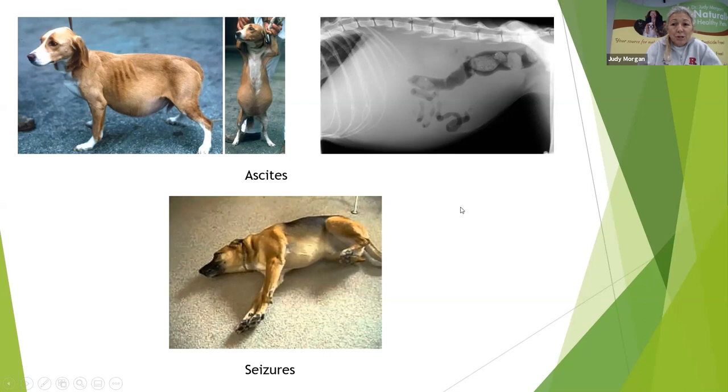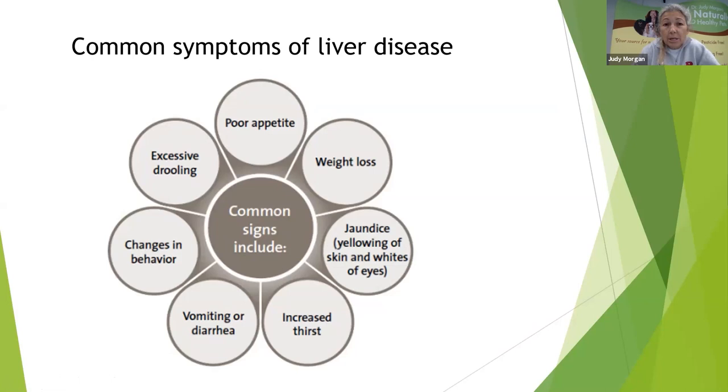Let's go back here. So common symptoms of liver disease: poor appetite, weight loss, nausea, so that'll give us the drooling. Changes in behavior, because if the liver is not able to process toxins, ammonia builds up in the bloodstream, it crosses into the brain and can cause all kinds of behavior problems, seizures. Certainly we can see jaundice, increased thirst, almost always with liver disease.